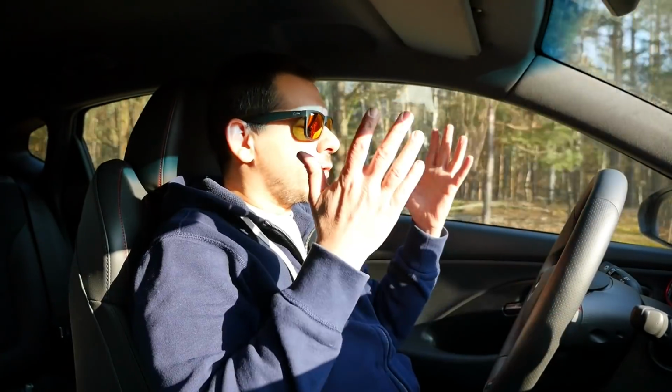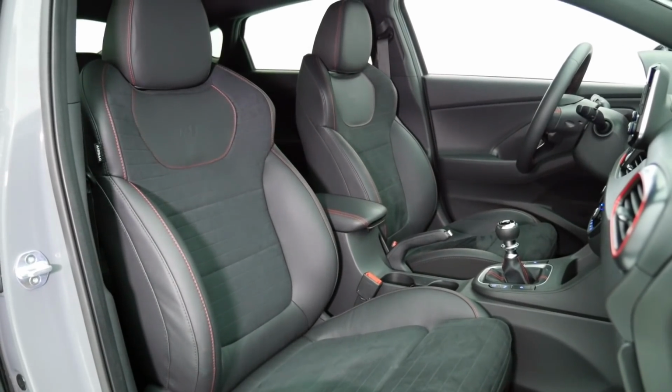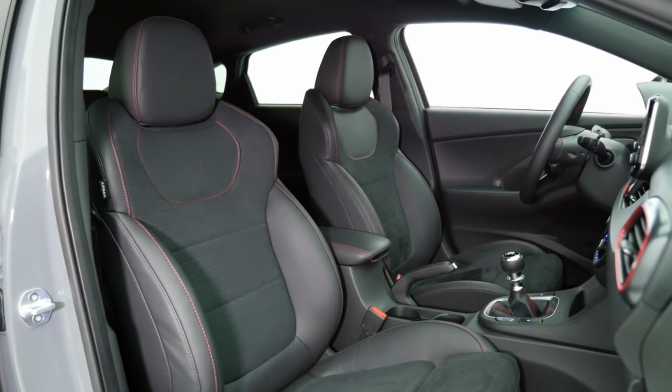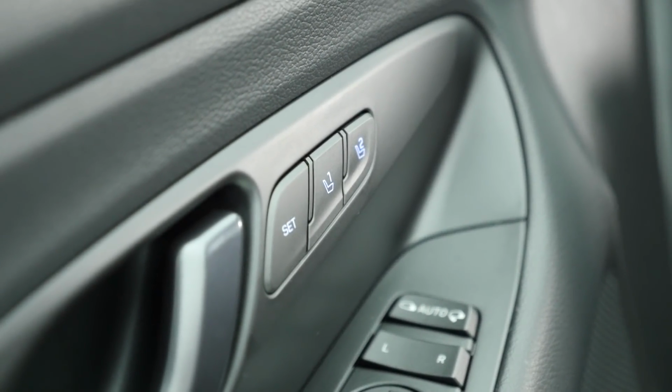What is it with driving position in these hot hatches? The driving position is too high. It was the same thing in the i30N hatchback. I mean, I ditched the electric seats just to sit an inch lower. If you want to sit higher, go ahead, you can. See, there's plenty of adjustment. Look, look. But I want to sit lower, okay? That's all I want.